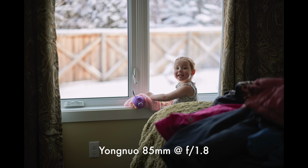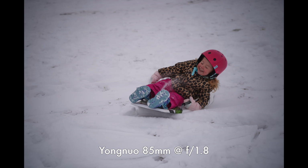Now, while I complained about autofocusing speed on the Samyang 85mm 1.4, on the Yongnuo 1.8, there's a lot less glass to move. We've got a nice, strong, silent motor, so autofocusing is very quick and very snappy, perfectly suited for family stuff, portraits, or even some action event photography.